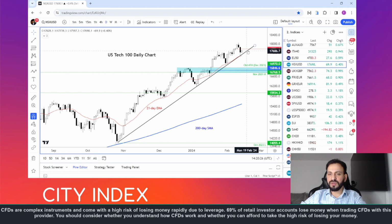And so far as the short term is concerned, this bullish trend line is what you need to watch closely. The low from Tuesday's range comes in at 17,473. So let's see whether we will break this level today or continue to hold above it.